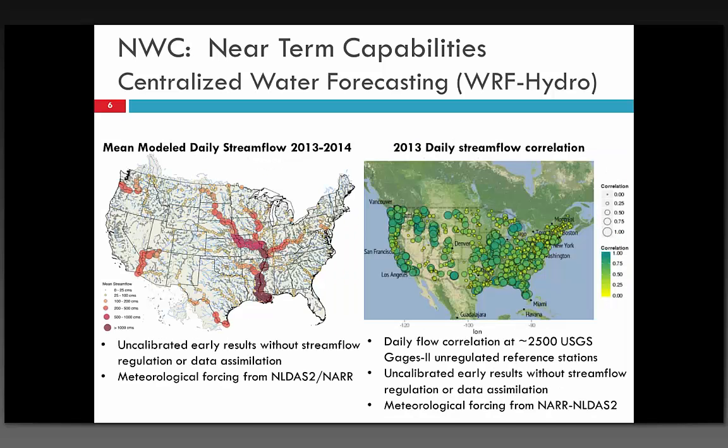These are just two example images of output from WRF Hydro. These are sample national outputs, discharge on the left and correlation on the right. These are very rough preliminary plots that are uncalibrated. They don't include the stream flow data simulation that we have up and running now, and they also don't include some of the additional calibration, and regulation too, so they don't include reservoirs either, which we have now activated.